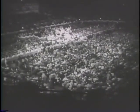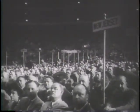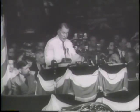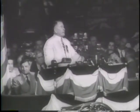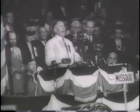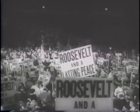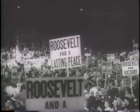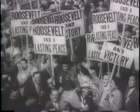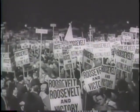On the second day of the 28th Democratic National Convention, held in the huge Chicago Stadium, Alvin Barkley, Senate Majority Leader, proposes a candidate for the presidency of the United States. Sent to this convention for the office of President of these United States, Franklin Delano Roosevelt. The name of Franklin Roosevelt is once more before a Democratic convention. By a ballot of all the delegates, he is re-nominated by an overwhelming majority. In the coming election, Roosevelt will run against Thomas Dewey, the candidate of the Republican Party.